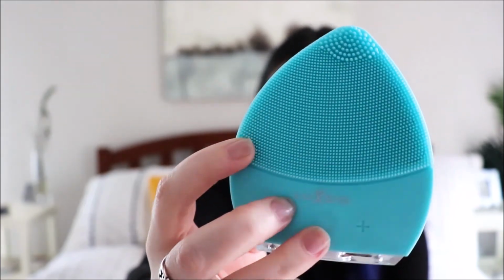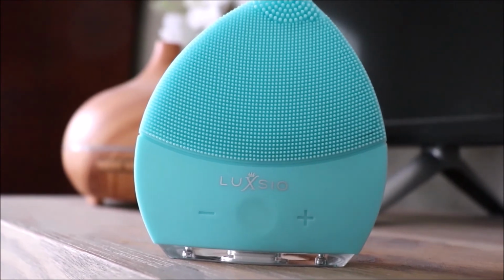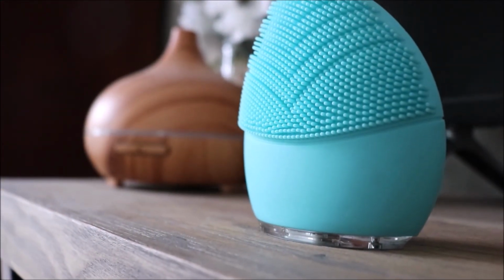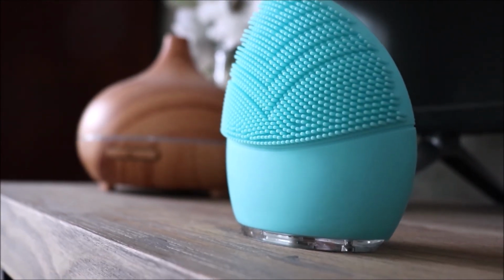And then this is a Luxio Silicone Vibrating Face Cleanser. It has multiple modes. There's one like this out there and it's almost $300. Don't buy that one. I found this one on Amazon for like $25 and it's the exact same thing.